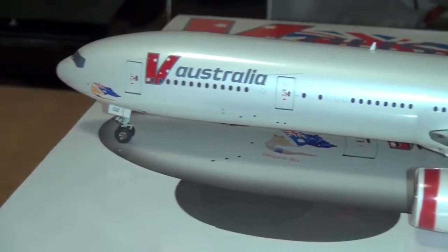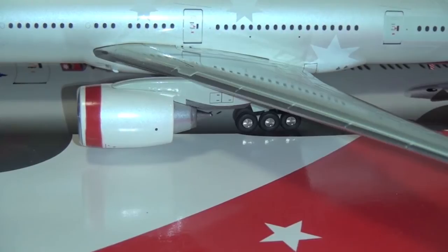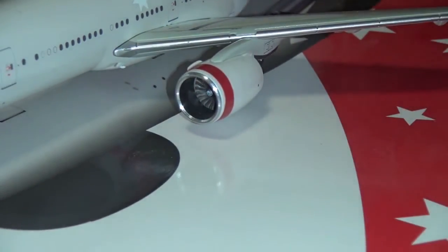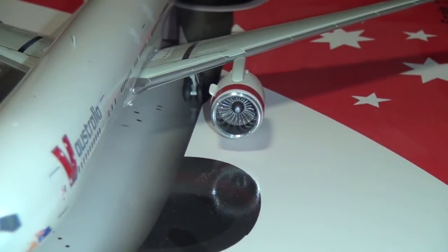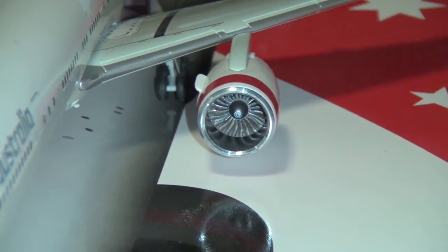So it features obviously the undercarriage, which has rubberized tyres, and also the wheels spin. Moving around the front end of the plane, the engines, the GE90-115B turbofans, have accurately moulded curved fan blades, and also they spin. They don't spin absolutely freely, but you give them a shove and they'll spin for a little bit.